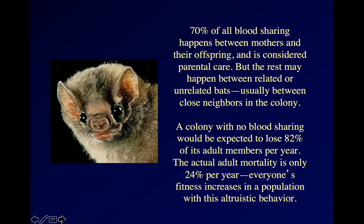And it's been worked out that if you had a colony with no blood sharing, you'd expect that it would lose 82% of its adult members every year. The actual adult mortality is only 24% per year. If you're an altruistic bat in an altruistic colony, you've got a much greater chance of surviving than if you are a selfish bat in a selfish colony.